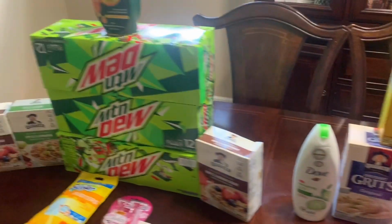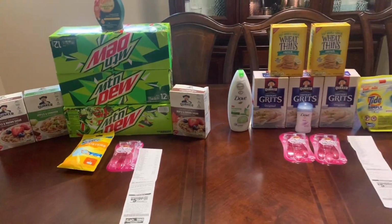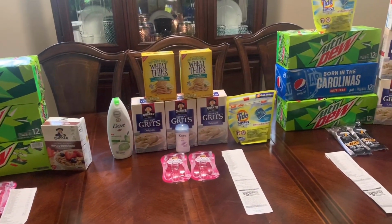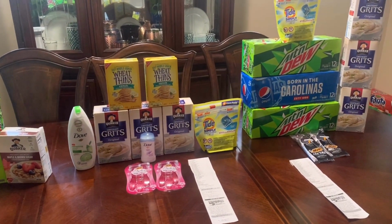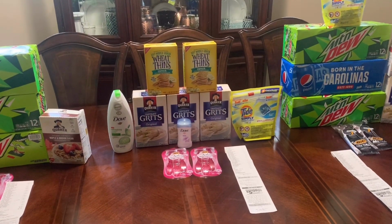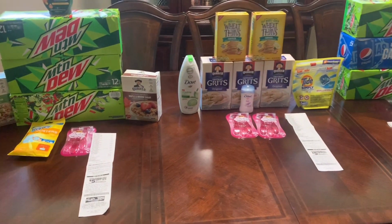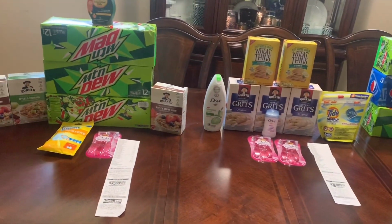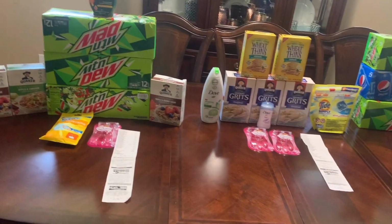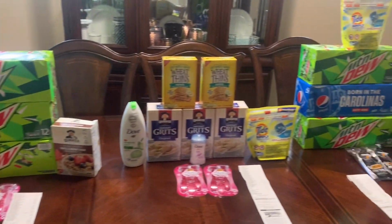All right. So for all 28 items on the table, I paid a total of $29.50 out of pocket. My budget today was $25, but I was okay with going over because I actually got some food items that we needed in the household. So each item was roughly like $1.05. So not bad for all of these food items.